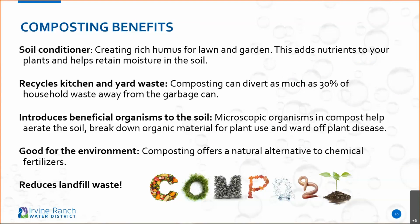But just consider composting. It's a great way to bring in that natural material, especially the material that we create in our homes, all that kitchen green waste. Utilize that, break it down, and put it right back into your landscapes. It'll do a world of magic for your soils.